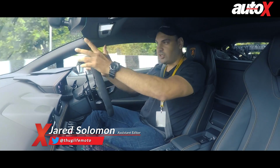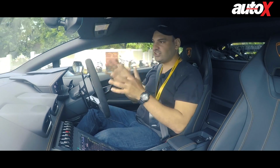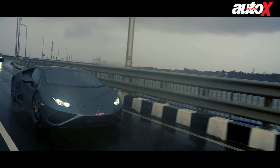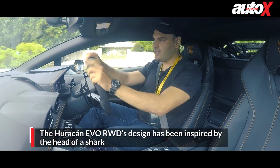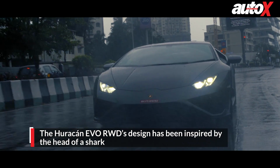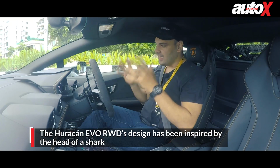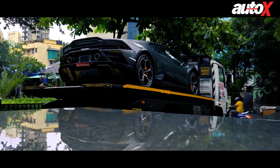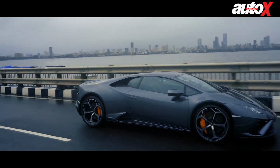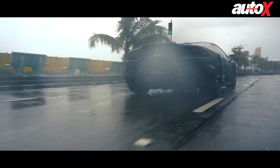So, if you like sharks or if you watch Shark Week a lot, then you would know that the shark is probably the most efficient swimmer in the ocean. Well, when it comes to the Lamborghini Huracán EVO rear-wheel drive, it's pretty much the same, but it's on-road. It is probably one of the most efficient aerodynamic cars ever made, and that's why the car resembles a shark. It looks absolutely beautiful, almost ridiculously insane on the road, and I almost feel like I'm in a jet fighter plane or in a Batmobile.